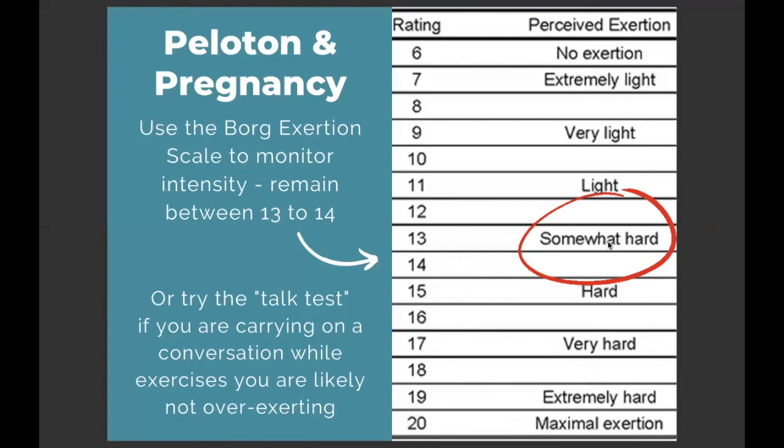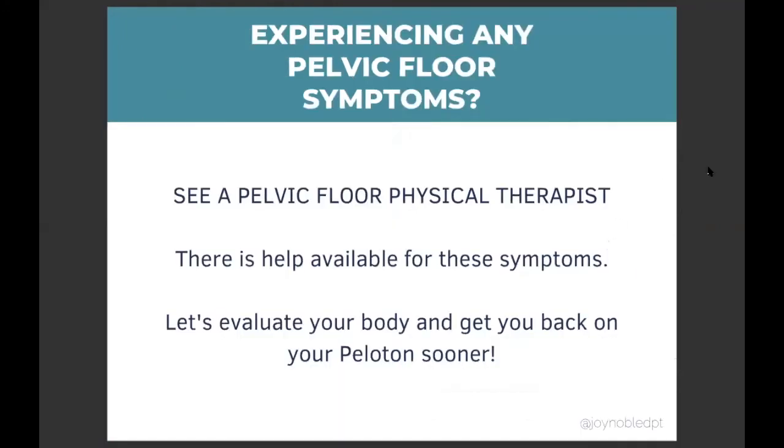The other is the talk test. If you can carry on a conversation while you're exercising, you're fine. And this is any exercise. So if you are pregnant or looking to get pregnant in the future and you're curious about being able to exercise and what's safe, this is their recommendation for exercise. If you're able to talk, you're not overexerting yourself. These are all great things to kind of keep in mind. Okay, so that was about it.